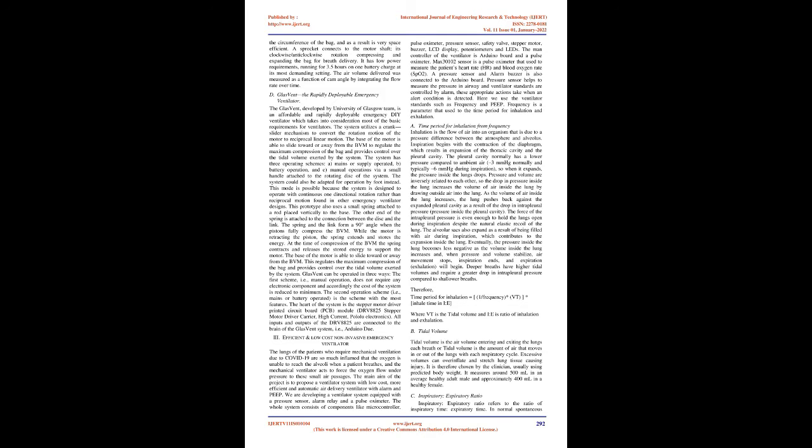Glass vent, rapidly deployable emergency ventilator. The glass vent, developed by a University of Glasgow team, is an affordable and rapidly deployable emergency DIY ventilator which takes into consideration most of the basic requirements for ventilators. The system utilizes a crank slider mechanism to convert the rotation motion of the motor to reciprocal linear motion. The base of the motor is able to slide toward or away from the BVM to regulate the maximum compression of the bag and provides control over the tidal volume exerted by the system.